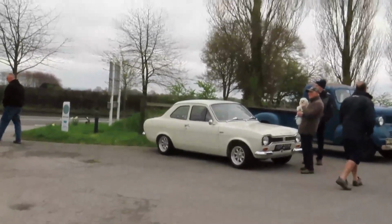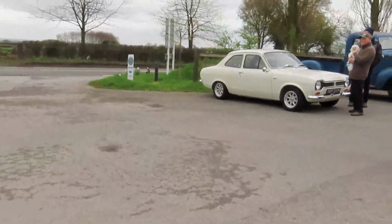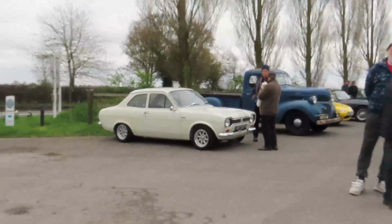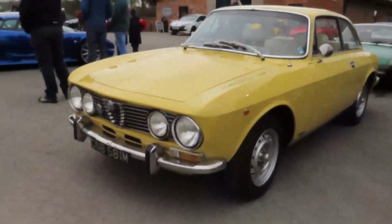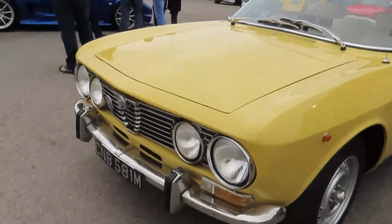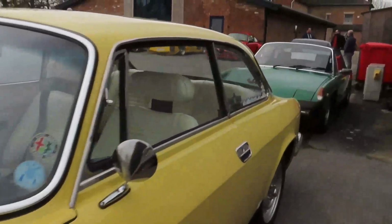And over there we've got the English equivalent of a sporty saloon in the form of that Mark 1 Escort. I've seen that quite a few times here, know the owner quite well. I do love that. What a classy looking car that is. I just love these old 70s Alfa Romeos, so sleek and stylish.